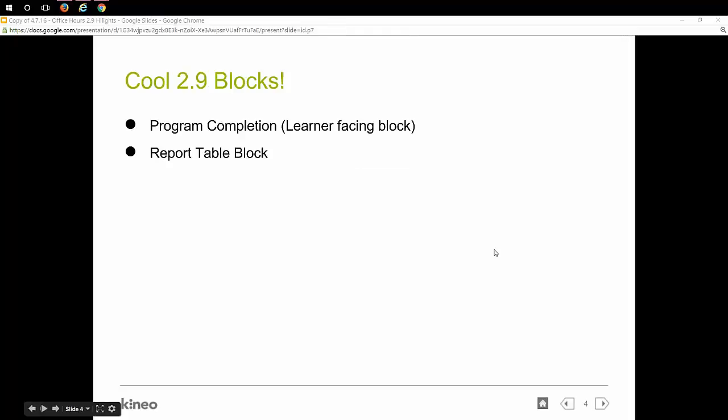So today we're going to talk about two new cool blocks. The first one is called the program completion block. One thing I want to point out, guys, this particular block is a learner-facing block, so it's really beneficial for the learner. Not so much maybe for the administrator or staff managers, but really beneficial for the learner, and just a nice little shortcut area and a way for them to see their progress at a glance.